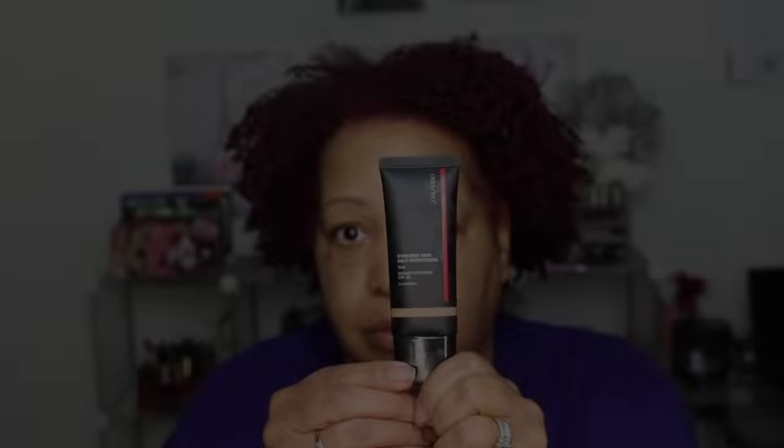And I like that a lot, especially having dry, mature skin. You need something that will refresh and make your skin look even better throughout the day. So let me show you how I apply this tint.